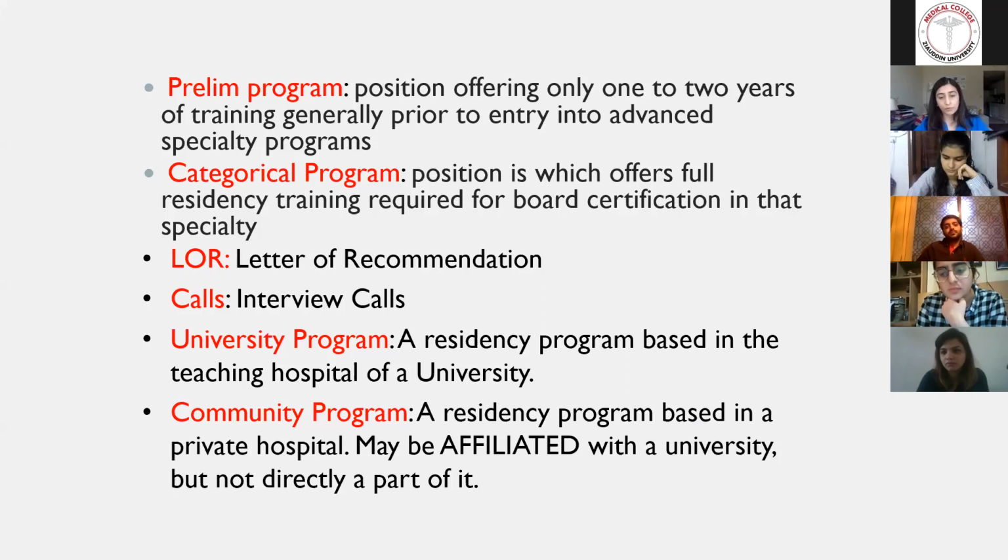You will need to apply for the match like a regular recent graduate again the same year as your prelim year, so you'll be doing intern year and going through the match again, but it does greatly strengthen your application. A categorical program is one that offers a full residency training, so you come out board certified at the end of it.